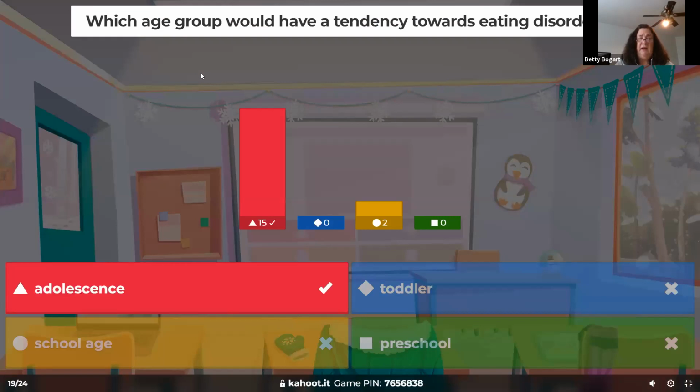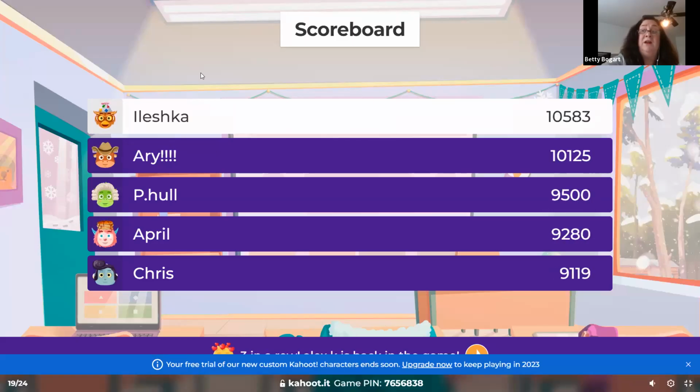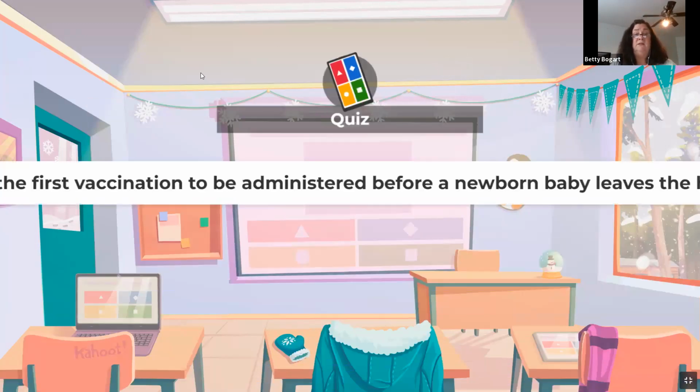What age group would have the tendency towards eating disorders? And it's mostly adolescents. Now, don't rule it out for school age, okay? It can happen, something to be looking for. It's a newer thing that has started in the school age. Adolescents, absolutely. But remember to take a peek at those school age children too. They might be teased so much that they do these crazy things.